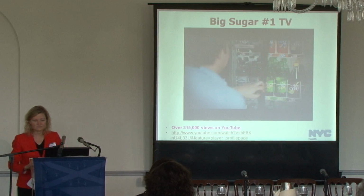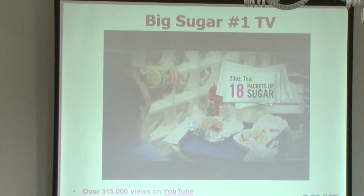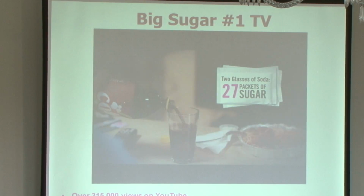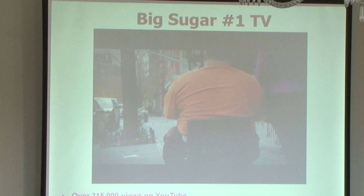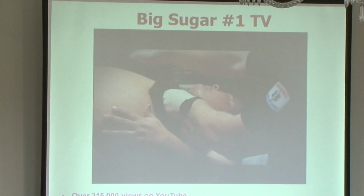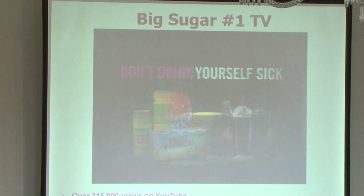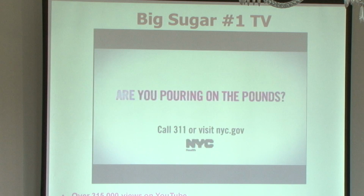Does this sound familiar? You grab a mid-morning soda, a sweetened tea at lunch, a frozen coffee drink in the afternoon, and a couple of sodas at dinner. Seems harmless enough, but that many sugary drinks a day can add up to a lot of extra sugar. And all that sugar can bring on serious health problems, including obesity, which causes type 2 diabetes, heart disease, and even some cancers. So don't drink yourself sick. Go with water, seltzer, fat-free milk, or unsweetened teas instead.